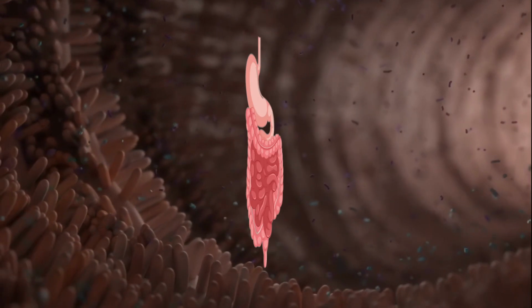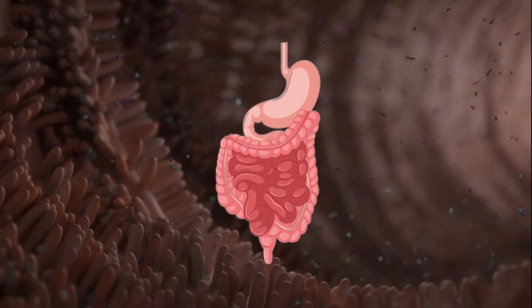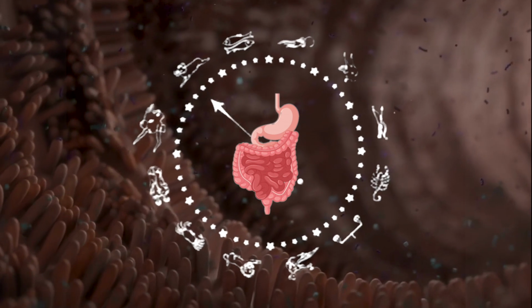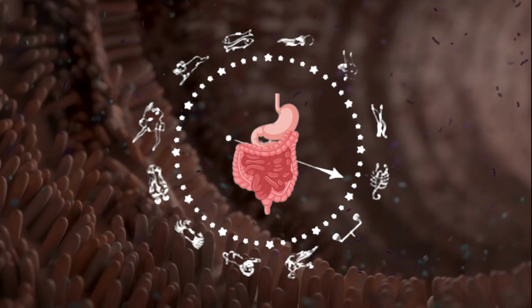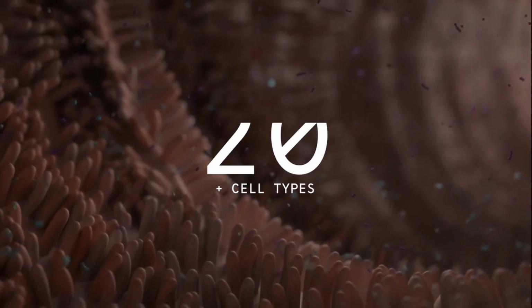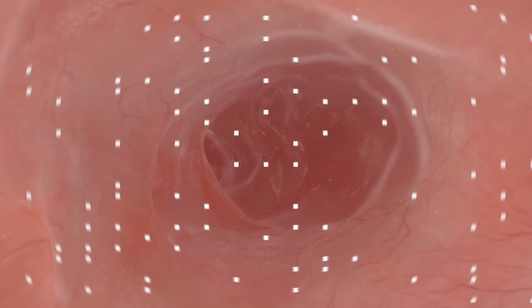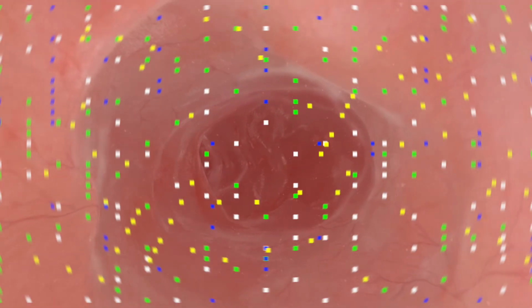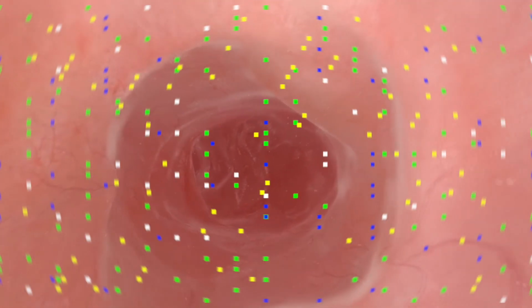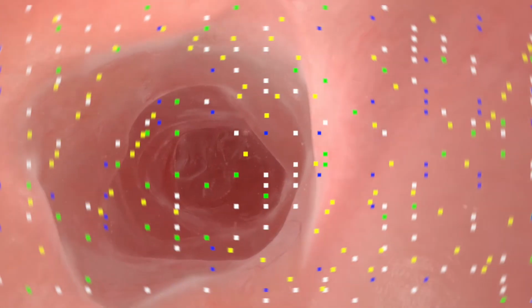Inside the proverbial engine of our bodies, these colonies coat one of the largest interfaces between you, the host, and the environment in which you inhabit. This system spans over 9 meters in length and features more than 20 specialized cell types. As food moves through our body, our liver, pancreas, and gallbladder secrete enzymes that break down nutrients into parts that can be absorbed through the walls of the small intestine before being transported through our blood.